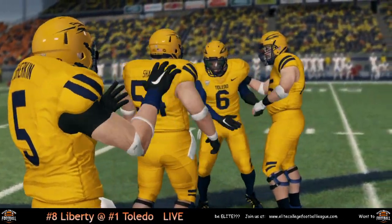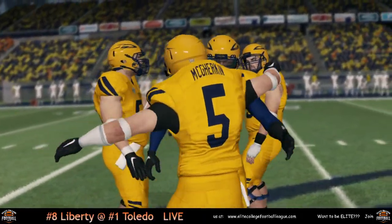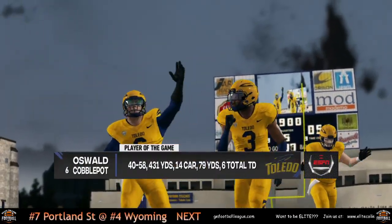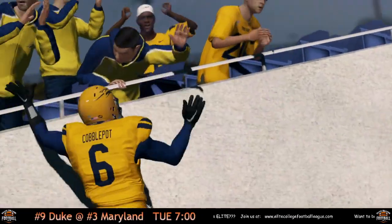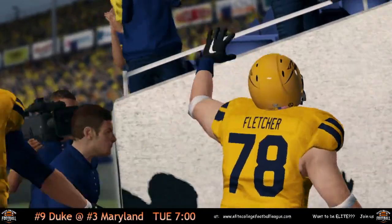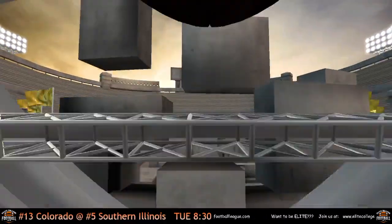That's going to do it for this one. Our final score, the Rockets 51, the Flames 10. That's going to do it for this presentation of NCAA Football 14. For Kirk Herbstreit, this is Brad Nessler saying goodbye.